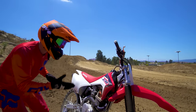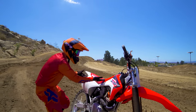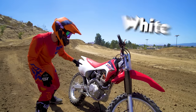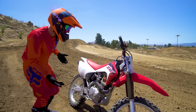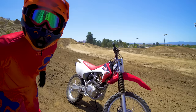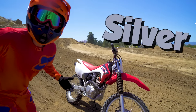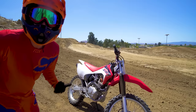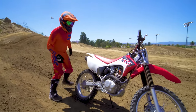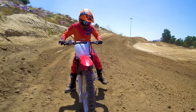Whoa. This motorcycle has the color red on it. It's so pretty. And it has the color white on it and black. Ooh. And do you see another color? It's really shiny. Yeah. It's silver. Whoa. Silver kind of looks like gray. All right. Let's continue to ride the motorcycle.